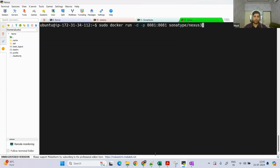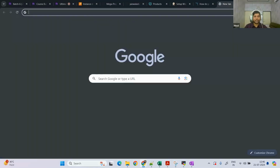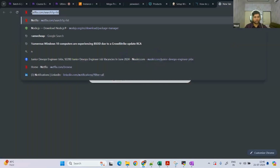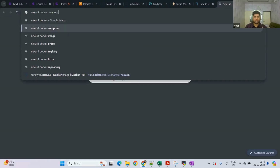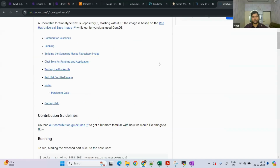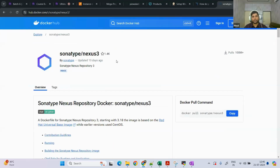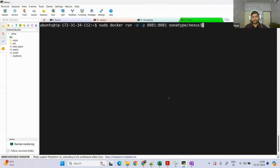If you're asking how I remember it, basically I have just worked on it many times. In case you are completely new, just search on Google for Nexus 3 Docker image, and it will take you to the official Docker image. From there, you can choose which one you want to use. Okay. This is the official Docker image, right? Okay. So this is done, and now you can press enter to set up Nexus.